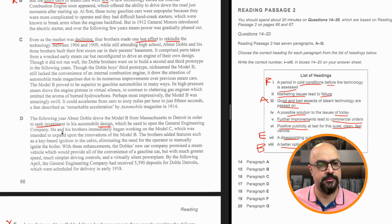He and his brothers immediately began working on the model, which was intended to expand upon the innovations of the earlier one. Added features such as a key, added features and so on. So further improvements, maybe. Yeah, they added stuff and improved things. Commercial orders, but is there commercial orders here? Yeah, okay, they received money, they received orders. That's definitely the answer. So let's write D for this.